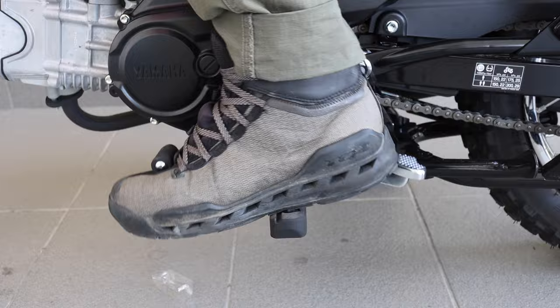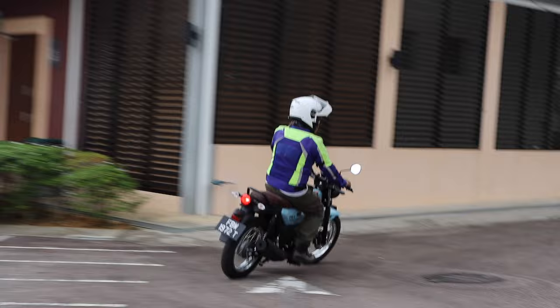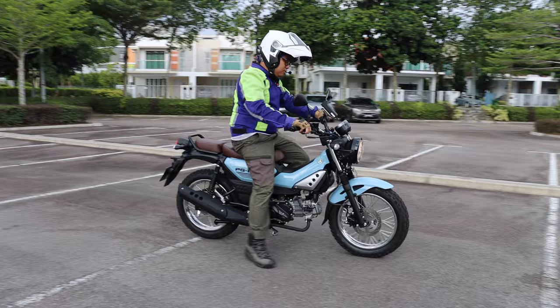Handling is pretty good, okay. It leans and corners and negotiates bends very well, especially in tight spaces. The PG-1 does really well, so that's why I say it's very suited for urban use. Food delivery riders would really appreciate how much it feels like a bicycle. You get on, you get off, you park, you want to squeeze in between bikes and traffic to get to your destinations, and it feels like we are riding a bicycle.